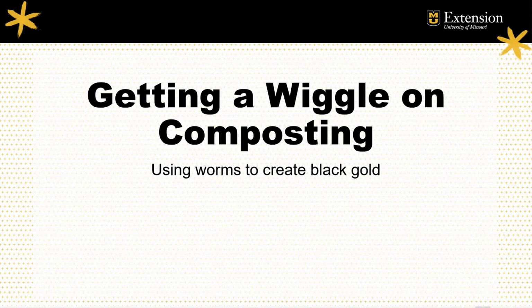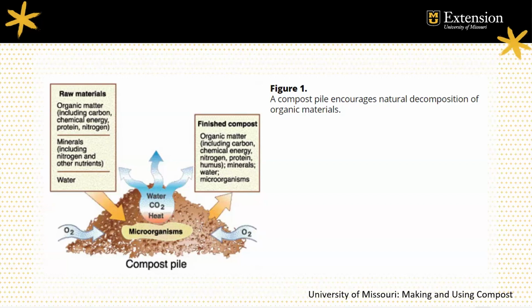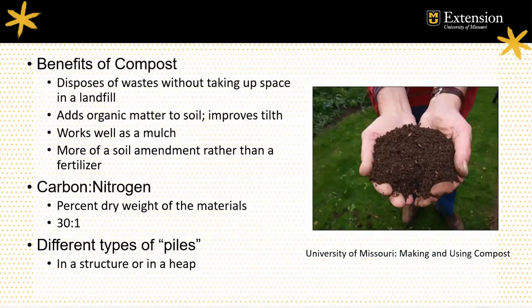You probably know about the whole idea of composting. We're just kind of speeding up a natural ecosystem service that Mother Nature provides for us, where we have the organic materials coming into the pile, and then the microorganisms do their respiration and break things down, and we end up getting our compost.